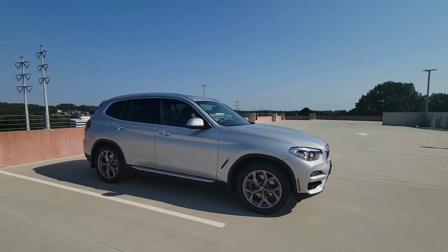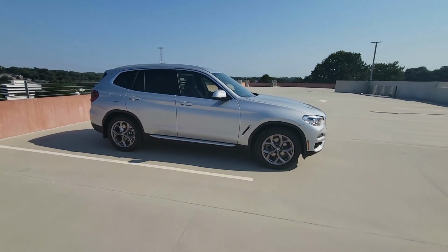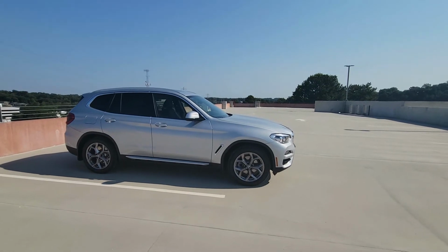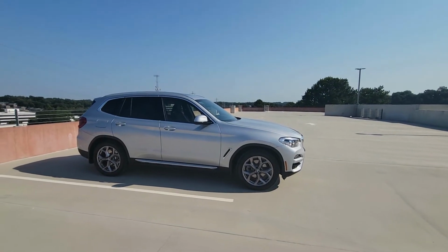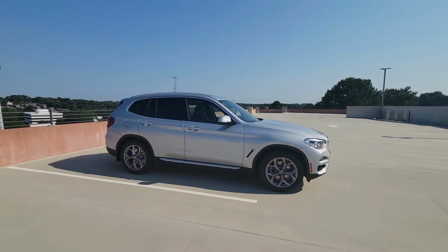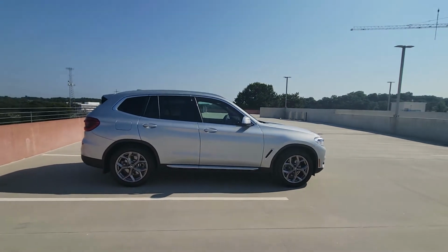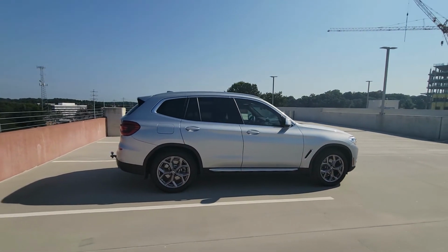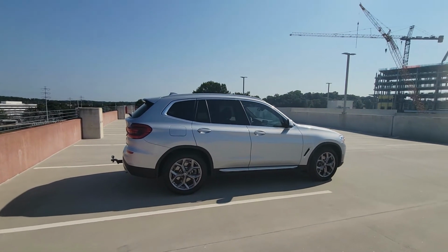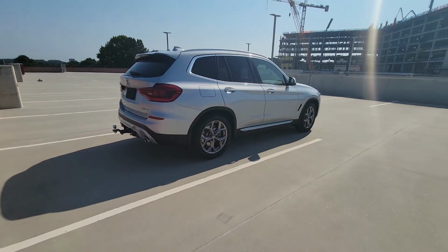When I was up there, I ordered this in March, and this was before BMW had their chip shortage, which I think they're still currently going through. They're one of the largest dealers in the country, and they had over 150 X3s on the lot. And a couple of features they didn't even have on any of them. For example, I have a trailer hitch on mine, which I think looks really sharp.